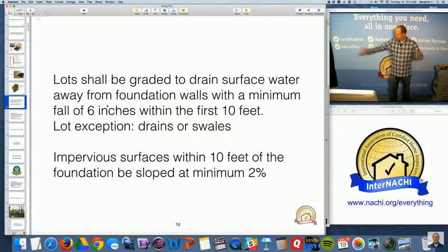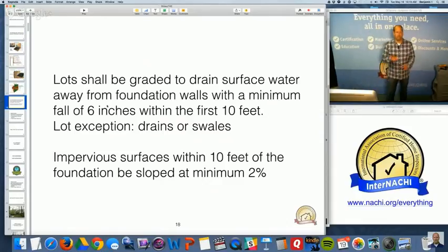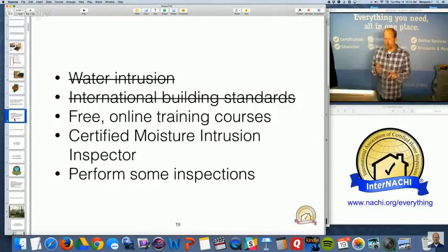So you measure 10 feet out, right? It should drop 6 inches. And some yards don't have 10 feet, so you have drains or swales. And impervious surfaces, like a sidewalk poured out of concrete, within 10 feet of the foundation shall be sloped away as well.